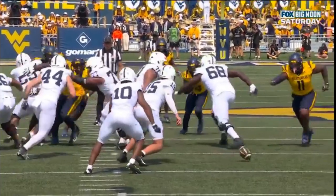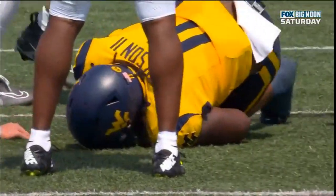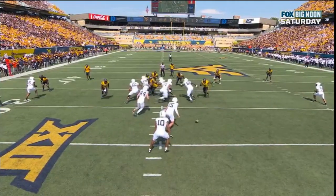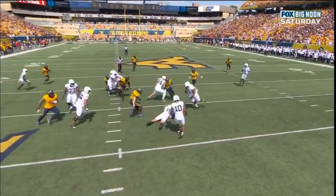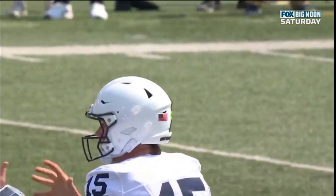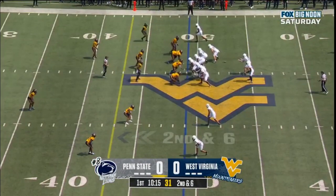Allar was not expecting that snap. It goes right off of his right knee, and he was furious about something. I don't understand what he's upset about. He's still yelling at the officials about something that was going on. You can tell he was not ready for that snap. That's a huge mistake. Got to credit the crowd here.